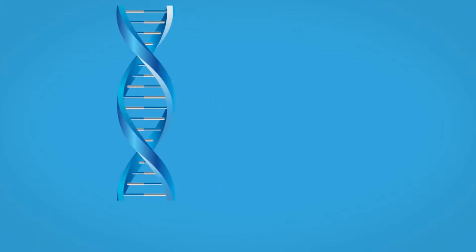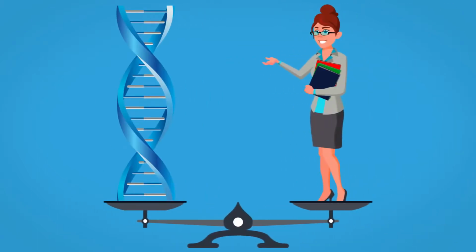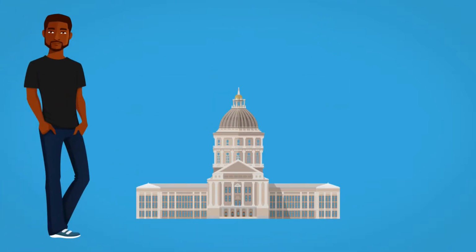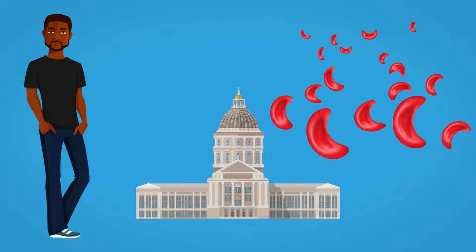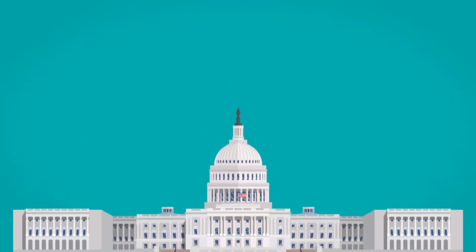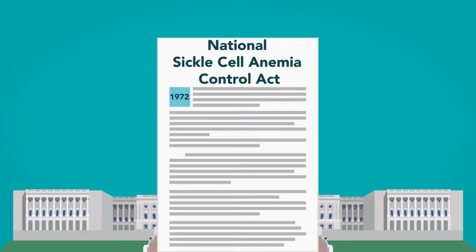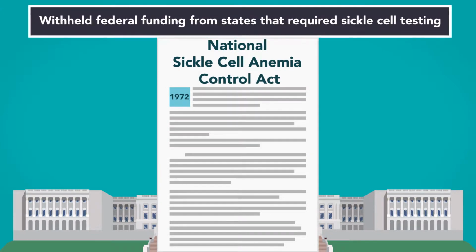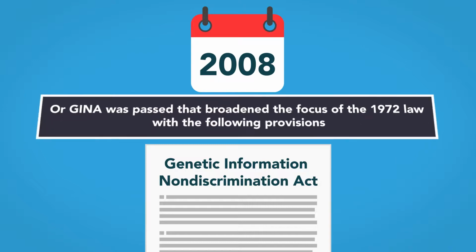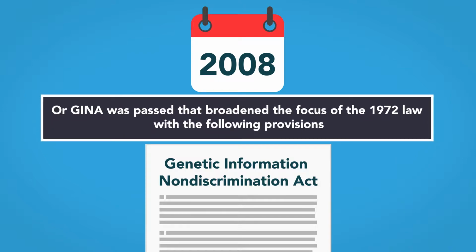The availability of genetic information may make a person vulnerable to genetic discrimination. This was observed when some state governments mandated that African Americans undergo testing for sickle cell anemia, resulting in discrimination by health insurers and employers, who were able to act based on information about carriers and current victims of the disease. In response, Congress passed the 1972 National Sickle Cell Anemia Control Act that withheld federal funding from states that required sickle cell testing. In 2008, the Genetic Information Non-Discrimination Act, or GINA, was passed that broadened the focus of the 1972 law with the following provisions.